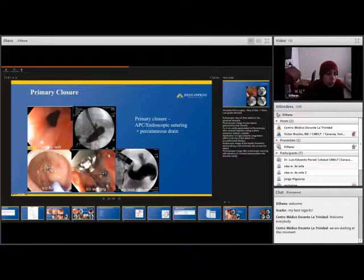So I'm going to show you some pictures now. So you can see here, this is the gastric leak. And in this patient, it was a small leak. And because of that, that presented early, and because of that, we decided to manage this patient with primary closure. Now, with primary closure, here we're using argon plasma coagulation. And then we sutured the leak with endoscopic suturing.